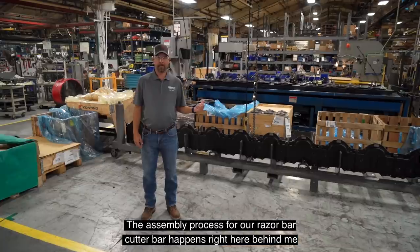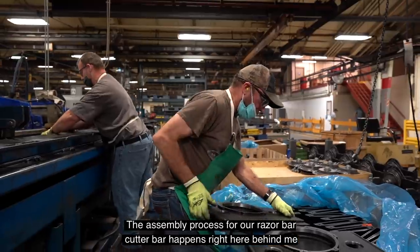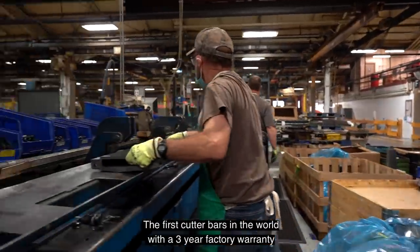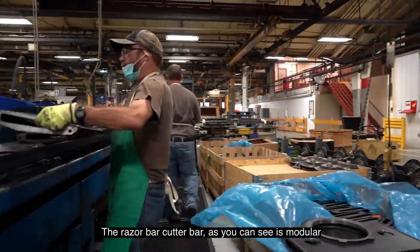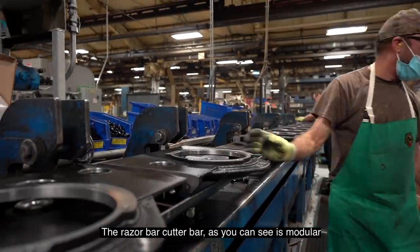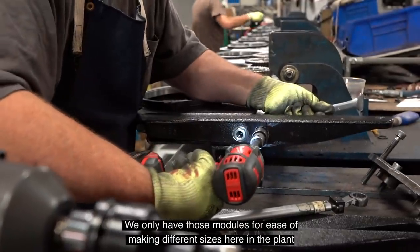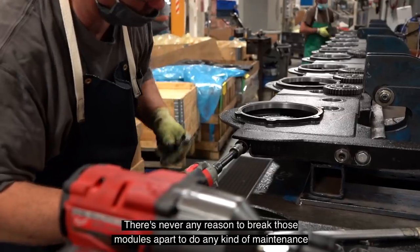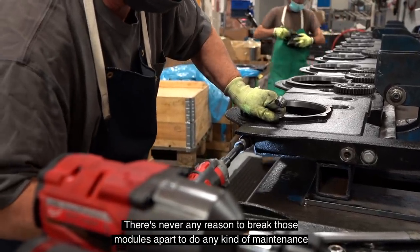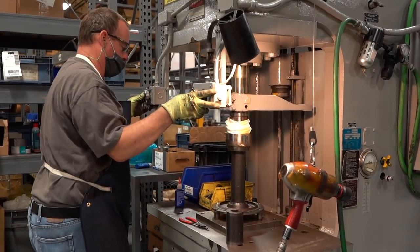The assembly process for our razor bar cutter bar happens right here behind me. The first cutter bars in the world with a 3-year factory warranty. The razor bar cutter bar, as you can see, is modular. We only have those modules for ease of making different sizes here in the plant. There's never any reason to break those modules apart to do any kind of maintenance.